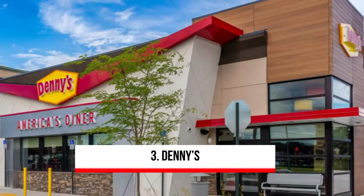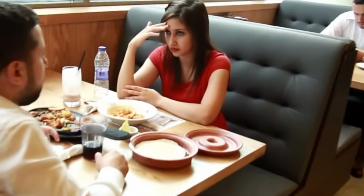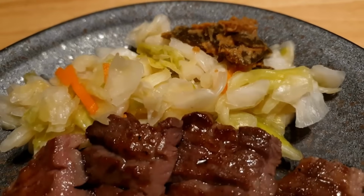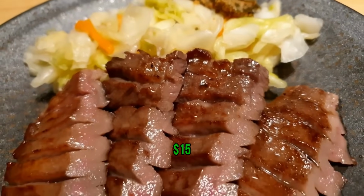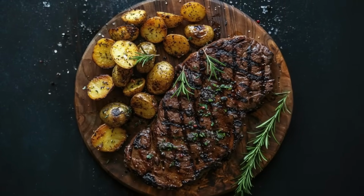3. Denny's. Denny's isn't where most people go for steak, but it's on the menu, and that's the problem. Tucked between the all-day breakfast and the build-your-own-burger section, there it is. Country fried steak, sirloin steak, and eggs. A meat lover's dream for under $15. It sounds like a deal, but what you get tells a different story. Because when steak is that cheap, something else is paying the price.